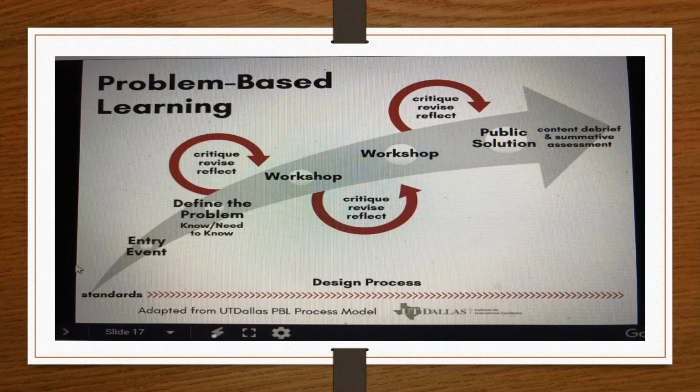So let's review that visual adapted from the UT Dallas PBL process model again. If we look at the bottom left, we introduce the problem as an entry event. Number 2, we list the known facts. And number 3, what are the need to knows? Both of these are your problem. You'll notice number 4, critique, revise, and reflect. This is where you're making the hypotheses. You'll critique, revise, and reflect again, and you'll look at what information you need and acquire new information. Step 5. Number 6. This is where you're going to look at all of your solutions and which one is really the most viable option. And that's the one that's going to be public that you'll present out.